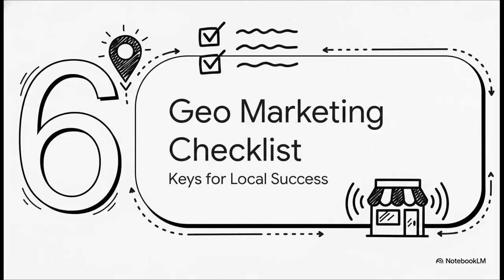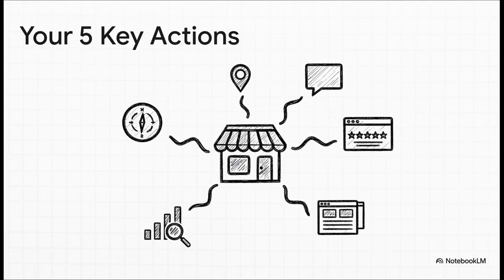So we have covered a ton of ground. Let's try to boil it all down into a simple, actionable checklist you can use to make sure your business is totally set up for local success. Let's just quickly recap the 5 most important things. First, make location the heart of all your targeting. Second, use those location-specific keywords. Speak your customer's language. Third, optimize your Google business profile. Remember, it's your digital storefront. Fourth, build those dedicated location pages on your website. And finally, use your data to track everything and constantly make your approach even better.